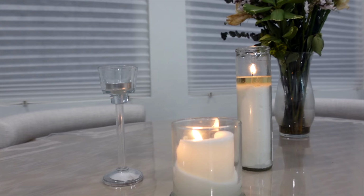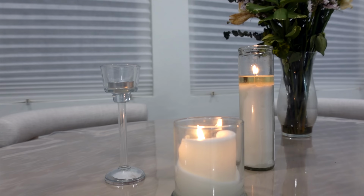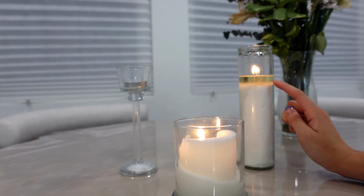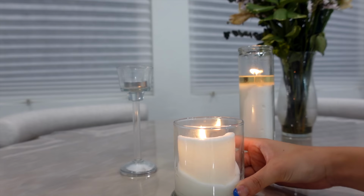It's been about 3 hours and a half and the tea lights are gone. This one is going strong, except it has like a bunch of liquid there that I don't really like how it looks. This one is starting to burn really weirdly, but from far away, honestly, it's still a vibe.